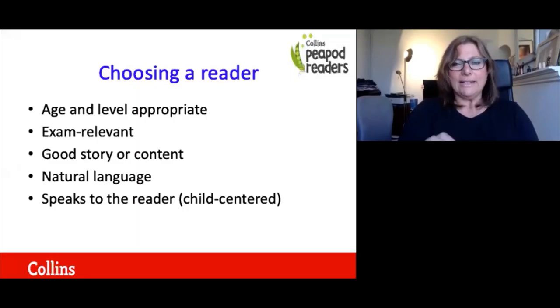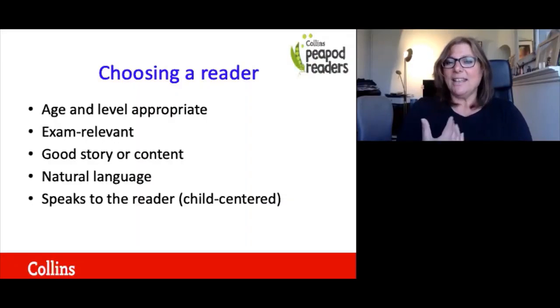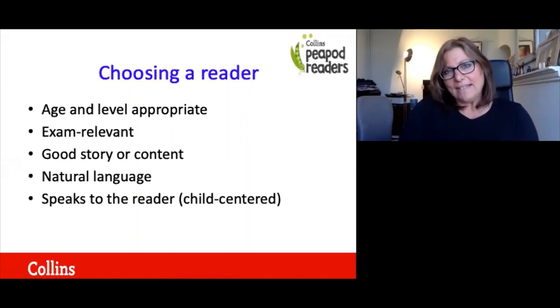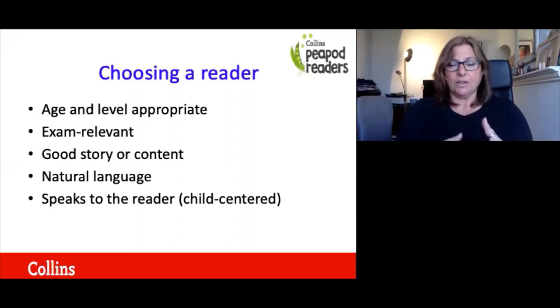And we want readers to speak to the child who is reading them. And by that, I mean a reader that engages them. So one way to get learners involved is to ask them to choose the readers they want to read, but equally it's okay for you to choose the ones you think they'd like or that are best for them. So look for readers that are going to appeal to your young learners. And I believe they need to be quite child-centered.